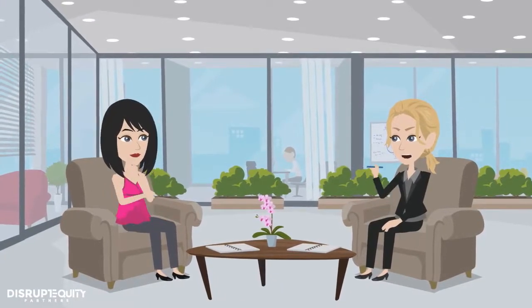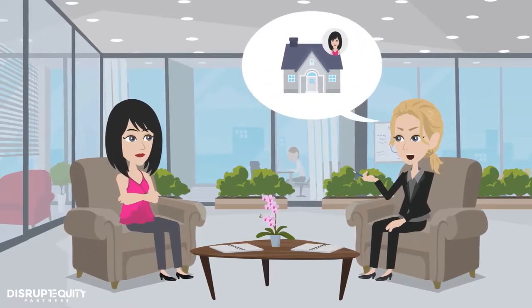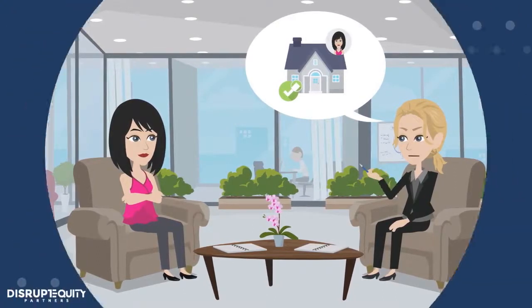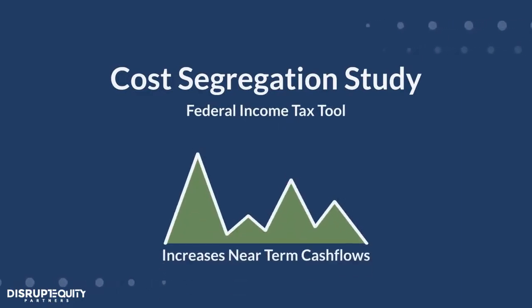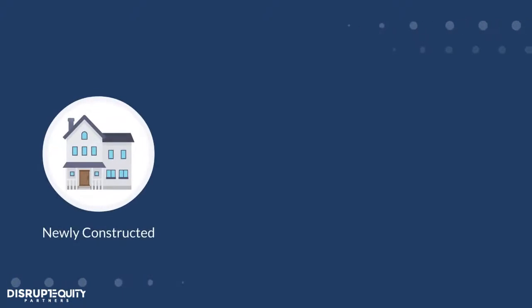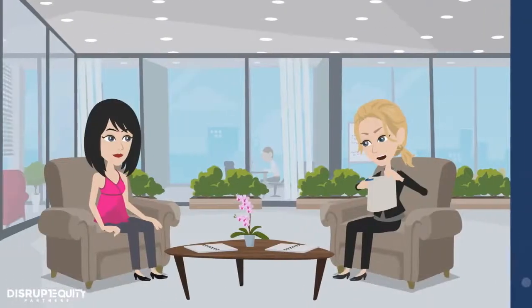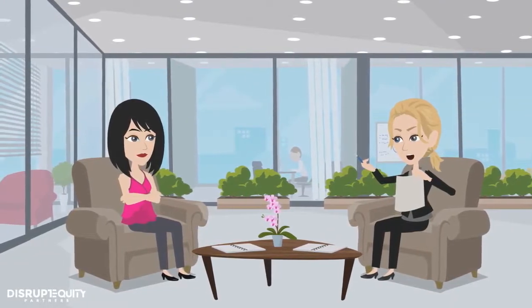Caitlin explains that if she owns real estate or is part of a partnership that owns real estate, Melody's property could qualify for cost segregation, which could save her a ton of money on her taxes. She explains that a cost segregation study is a federal income tax tool that increases your near-term cash flow in the form of a deferral by utilizing shorter recovery periods to accelerate the return on capital from your investment in the property. Whether newly constructed, purchased, or renovated, the components of your building may be properly classified through a cost segregation study into shorter recovery periods for computing depreciation.